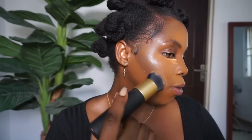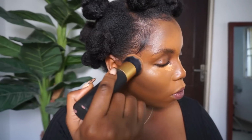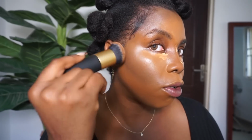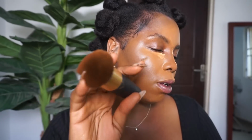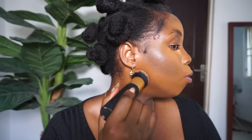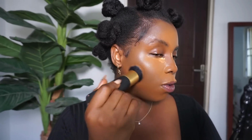This brush is so nice, honestly. I went ahead and applied a bit of cream concealer for my contour, and I'm using that same foundation brush. You know, it's very buff, it's very big. It's going to help you blend it out without leaving harsh lines, and that's what you want for this entire look.